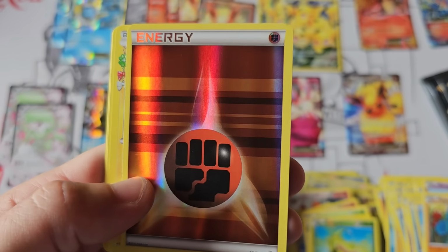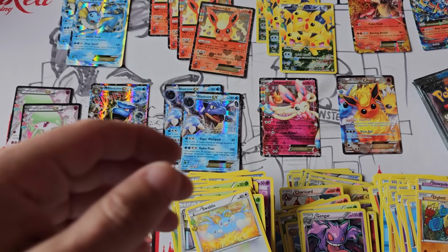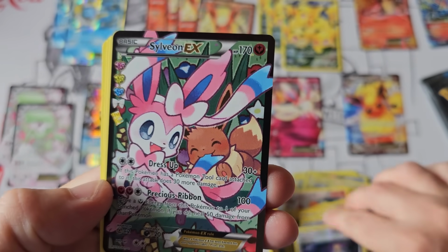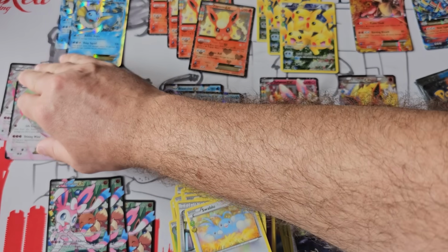All right, what do we got here? A beautiful colorless Dending. A triple holo Gengar. The only thing I can figure at this point in time is the pool rates are easier, and I'm freaking out over nothing. Olympia. Maybe the pool rates have got to be easier. Maybe the pool rates on this particular generation are easier or something.